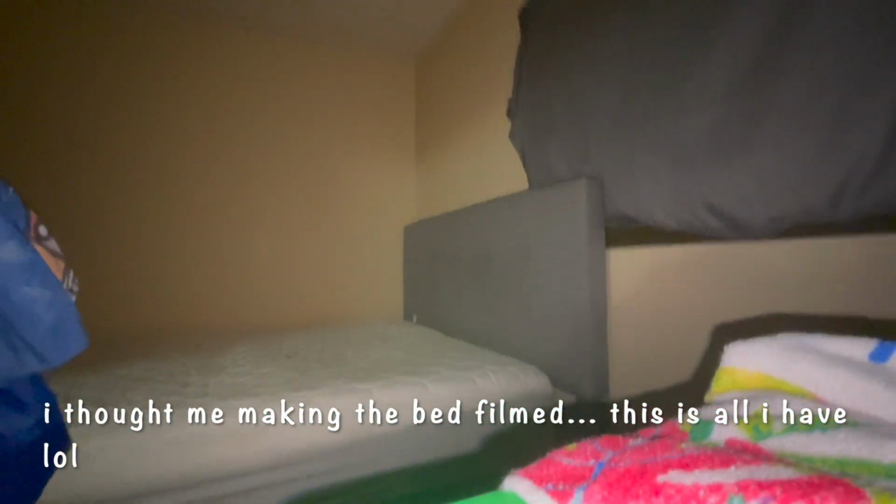I did his laundry. I wish I filmed it, but I didn't. Cleaned his room. You can't really see, he has no light in here, so I cleaned the sheets and then, I'm so excited. No. I just recorded me putting a sheet on the bed and it didn't record once again. So love that for me.